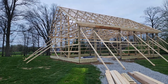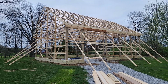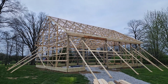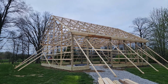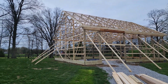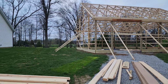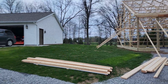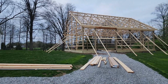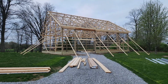So yeah, it's an 8-12 pitch, 32 by 40 pole barn. I think the look is gorgeous. We have a 1-foot overhang all the way around. Got the garage door open, and we'll see. See you guys in a little bit as the crew gets started.